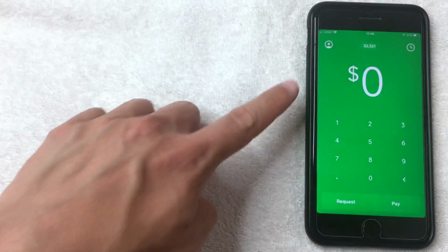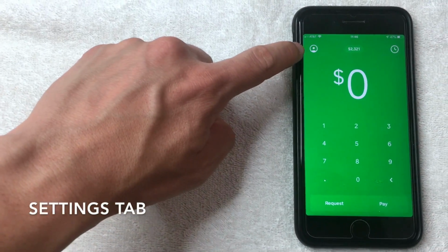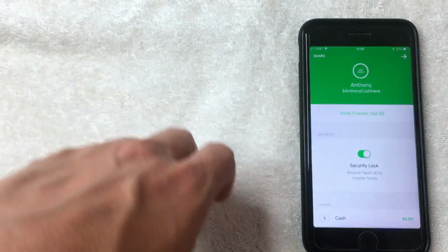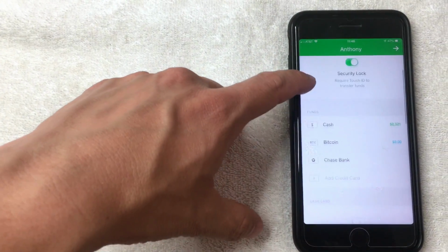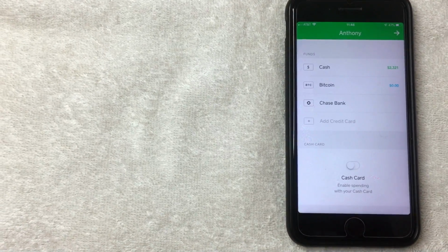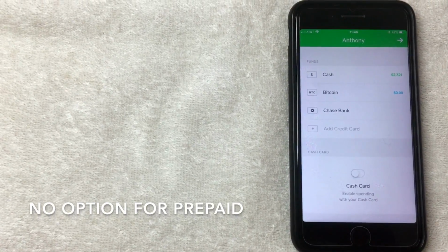And the way you can verify that is, what you want to do is click right here on the settings tab, which is this little person. It might be your photo if you put your photo there. Then once you're here, you scroll down to funds right here. As you can see, there are no places for a prepaid card to be entered.